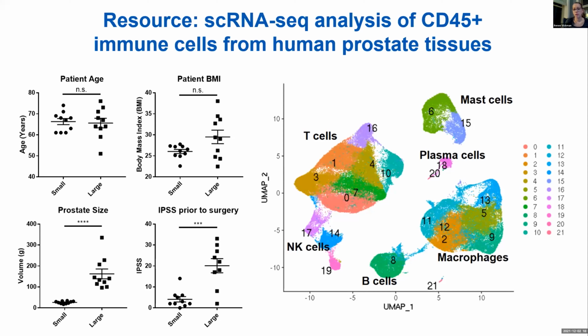We are continuously working, both amongst ourselves and with others, about defining these subpopulations and understanding the function of these inflammatory compartments, because we believe that they play a significant role in BPH as a disease.